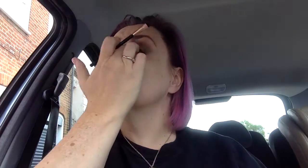All the while looking back to check to make sure that it looks reasonable. Then I'm going to go back in with that fluffy brush that I had and just blend that all out. Got a bit of fallout, so wipe that off before it sets in.